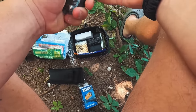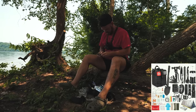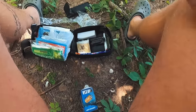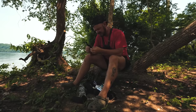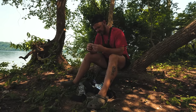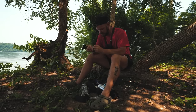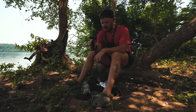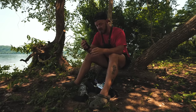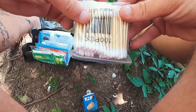I'll pop up on the screen what this kit looked like on Amazon, but check that out right there. This is our multi-tool. We have a hammer, we've got an axe, we've got a knife, a can opener, another knife, a screwdriver. I highly doubt we're gonna need a screwdriver for an island survival. Hammer, axe, multi-tool. When in a survival situation, a multi-tool is probably one of the most important items you're gonna need to have, and we have one. What else we got? Some Q-tips so we can clean our ears.